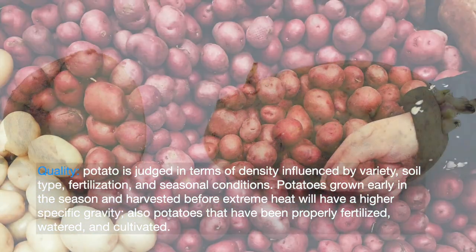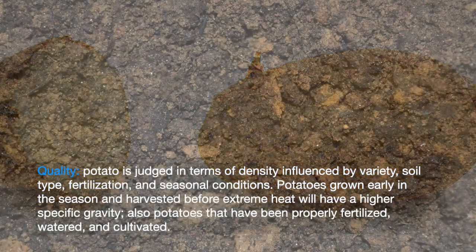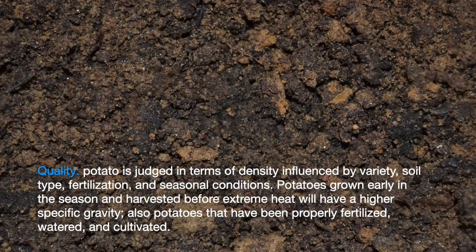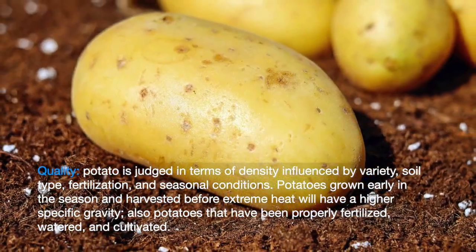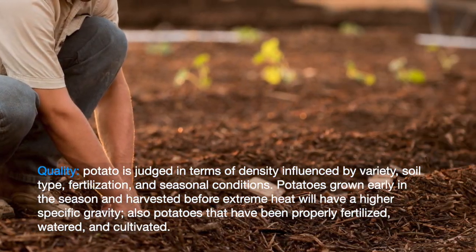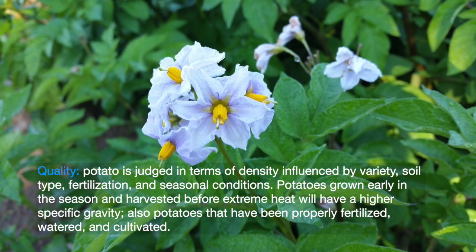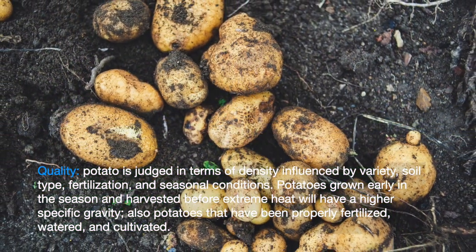Potato quality is judged in terms of density influenced by variety, soil type, fertilization, and seasonal conditions. Potatoes grown early in the season and harvested before extreme heat will have a higher specific gravity, as well as potatoes that have been properly fertilized, watered, and cultivated.